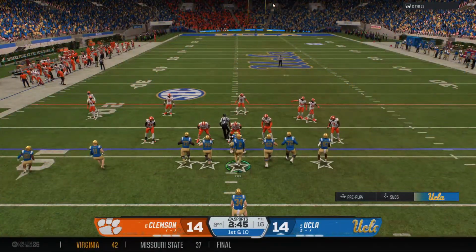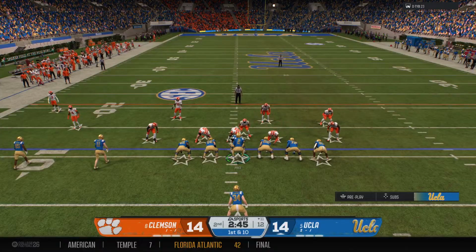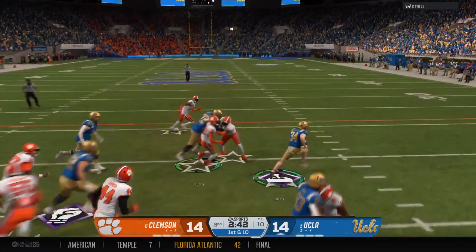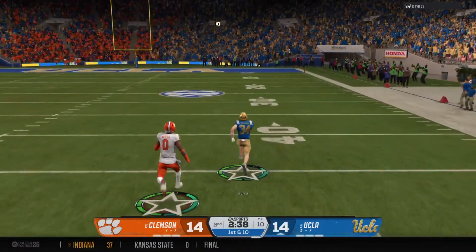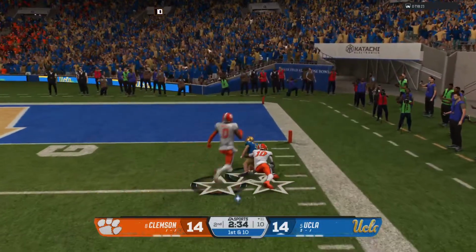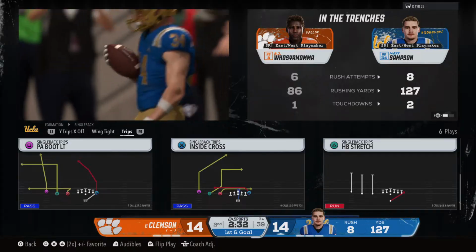So the first play of the drive coming up here. Under 3 minutes to play before half. They'll run it to the right side. Breaks into open space. And here he goes. Across the 40, at the 20, crosses the 10, brought down at the 3. That was a solid run.